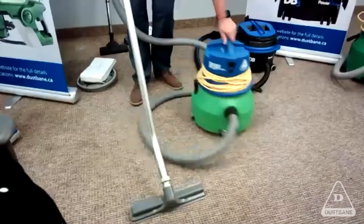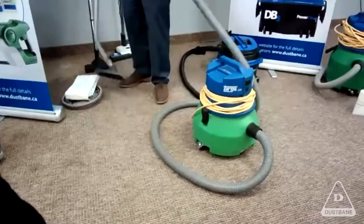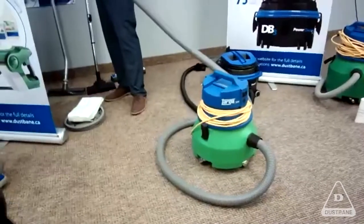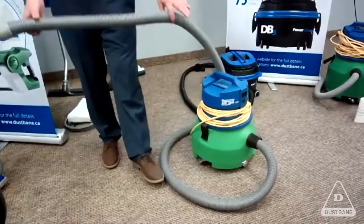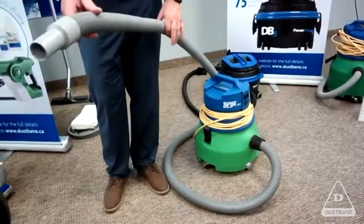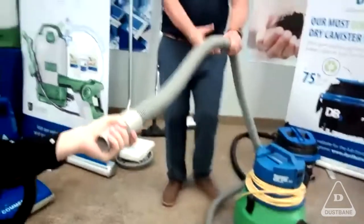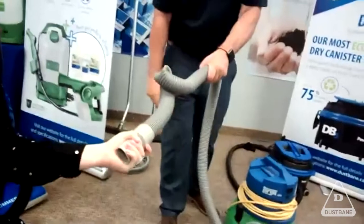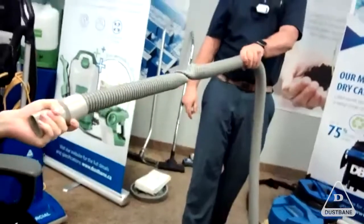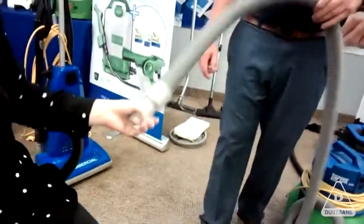We have a nice shepherd style caster. And one of the unique features of our offering is that hose. I'm going to have Rachel hold the hose here, and I'm going to twist it. Rachel, pull, come on. Jeez. I'm going to let it go so Rachel doesn't hurt herself, but that hose comes back all the time.